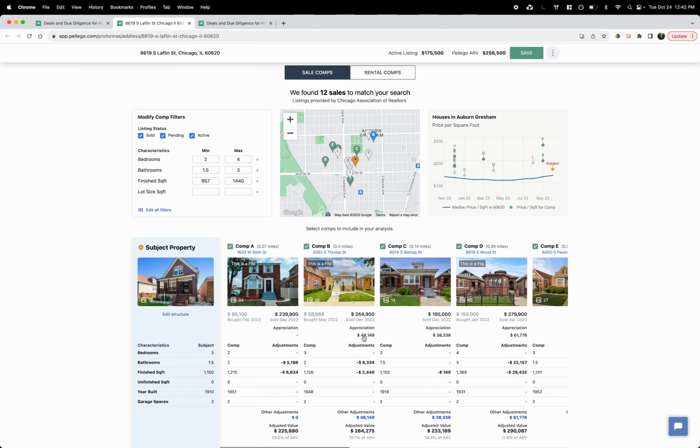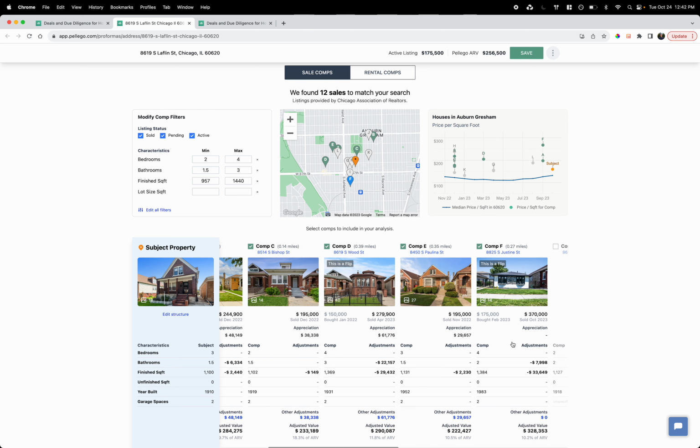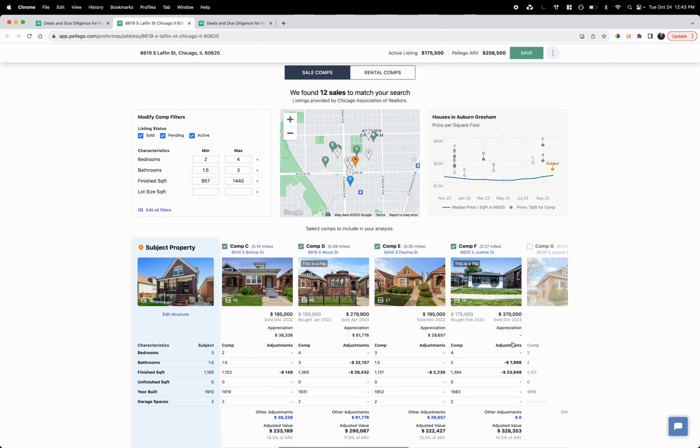And then there's things like the appreciation or depreciation that have happened since the sale. So this lets you kind of look at comps that are older than, let's say, 1 month old. So like these comps that sold in December, the market has appreciated considerably since December of last year. So we add 48,000. On this one, we add 38,000. This one was in April, so maybe about 5 months ago. And it looks like prices actually went down since December and then back up again. So here we have a much larger appreciation of 61,000. And this lets you look at a broader comp set and not keep your comps so narrow to the most recent ones.